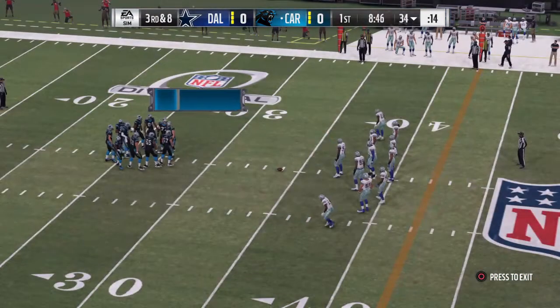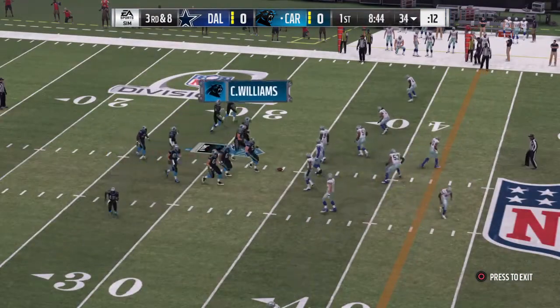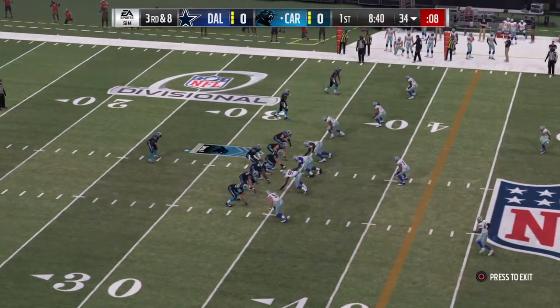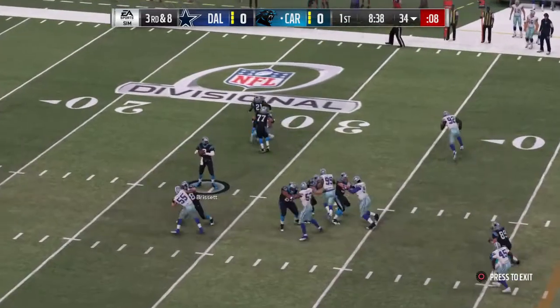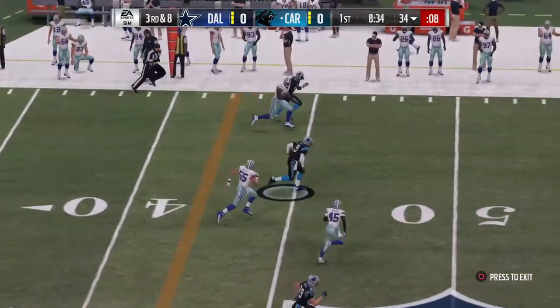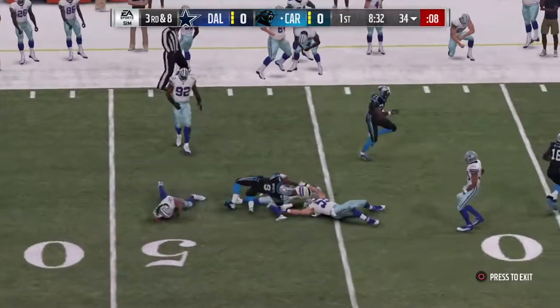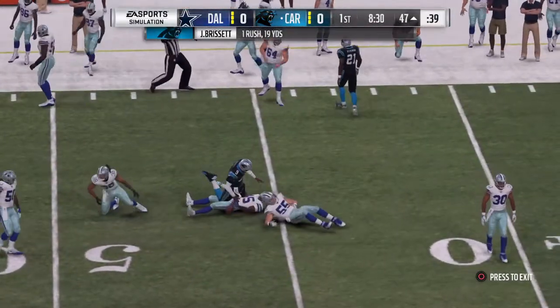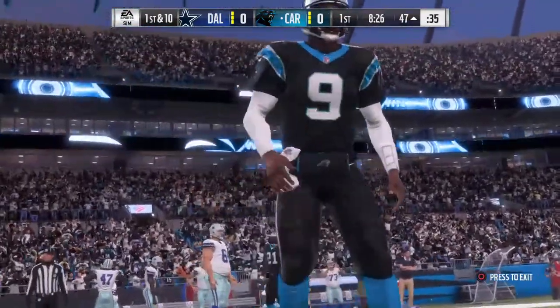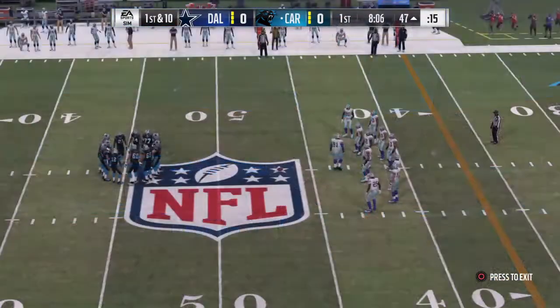And on 3rd down, the Cowboys bring in an extra defensive back. Brissett sets to throw it. And some space here. And able to pick up the first across midfield to the 47. They call it a gain of 19, and it moves the chains.